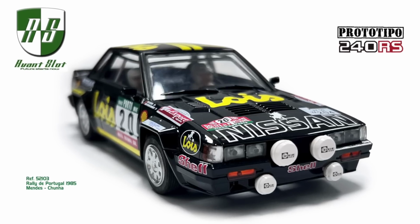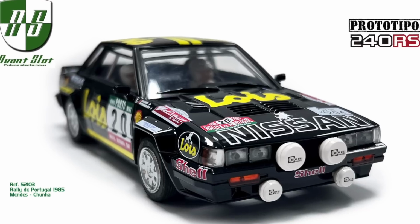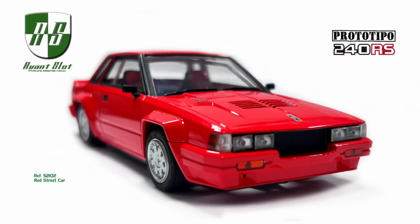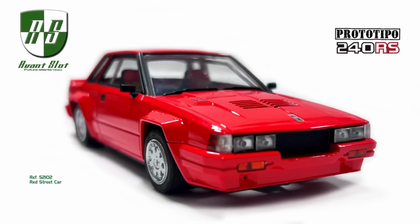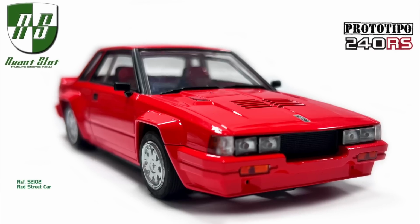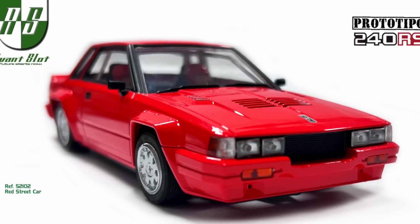Great to see this project get moved along by Avant Slot, and even though these are photos of the prototypes, I'm sure we'll be seeing these, well, probably this fall, quite honestly. But that's cool. I'm really glad to see that they're moving along this very new project, very new cars to the market. Yeah, new stuff, always welcome, new and different.